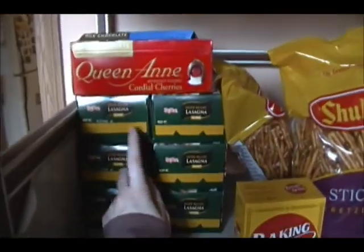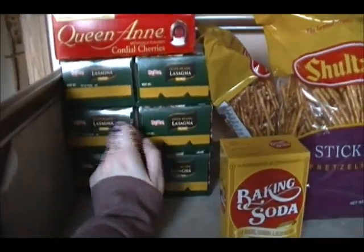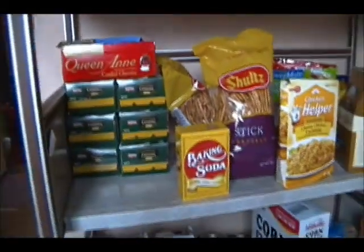Now, if I found a good container to put lasagna noodles in, a clear container, that would make me really happy. That's something I'm going to be looking for.